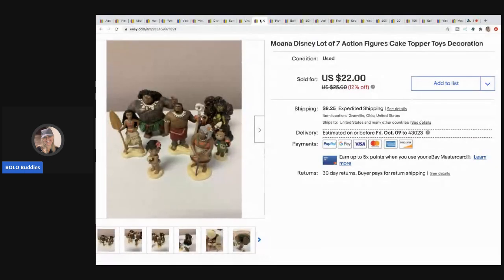The next item is this Moana, I think is how you say it. They're figures. You can put them on cakes as a cake topper, but these are heavy duty toys. I think I've gotten a couple sets from garage sales, and I think I picked up a set at a thrift store. So I'm not sure which set this is, but I usually pay like a couple bucks for them. And I sold this for $18 and the buyer paid shipping.